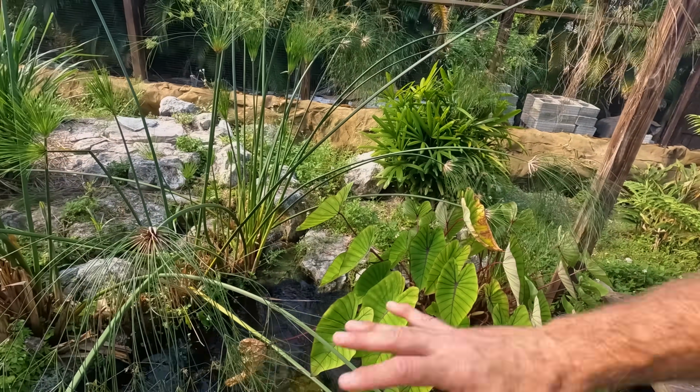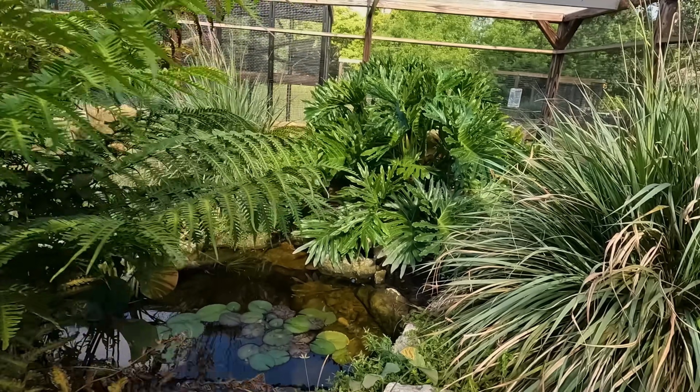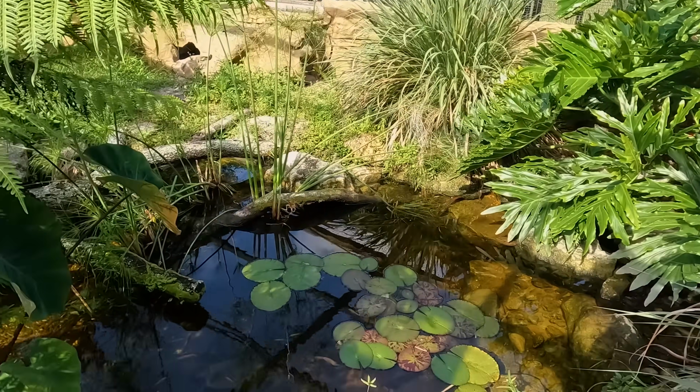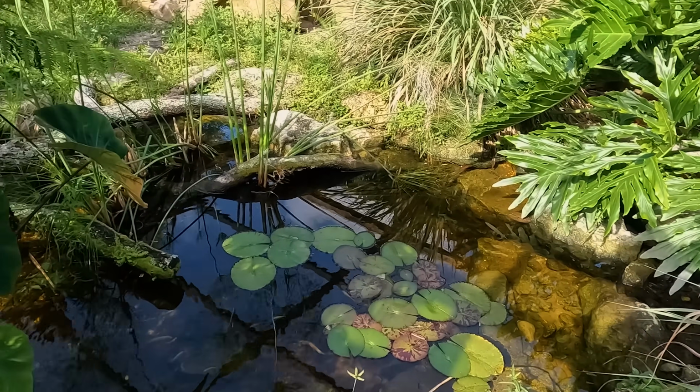And all these plants are helping to filter the water out, as you guys know. That's what we do here with these Aquascape ecosystem ponds. They are a natural pond. We just use the liner and some mechanical filtration as far as pumps to move the water.